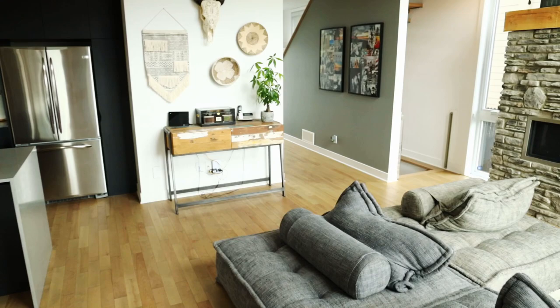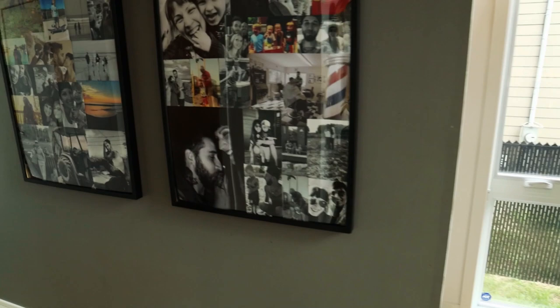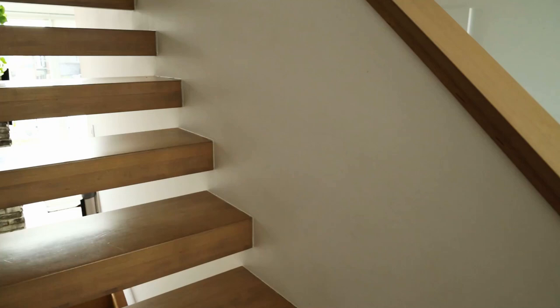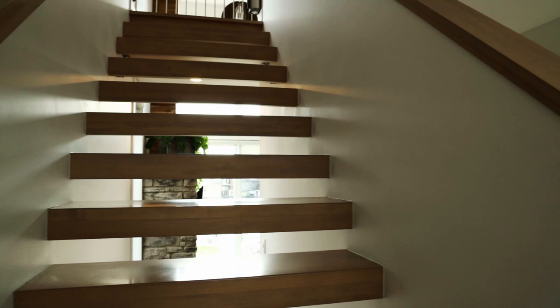On va tourner ici. J'ai oublié de mentionner que le garage était sur le côté gauche ici. On va y aller un petit peu plus tard. On va monter en haut dans la chambre principale. So this on the right side here. We'll go up the stairs. Sorry for turning that quick. Is the garage. And we will go there a little bit later.